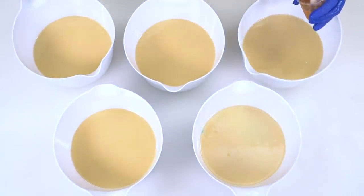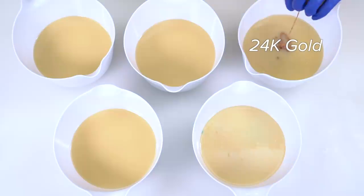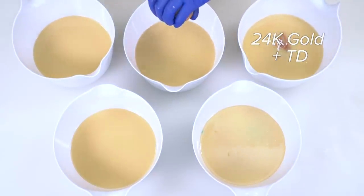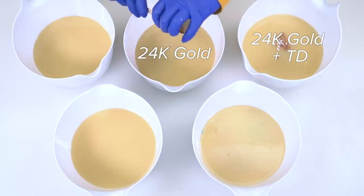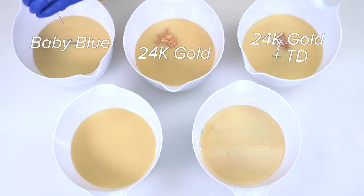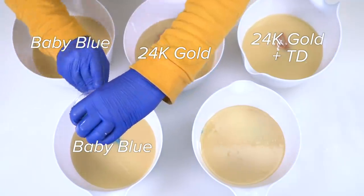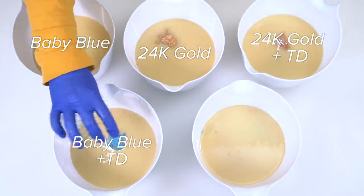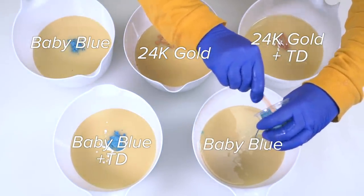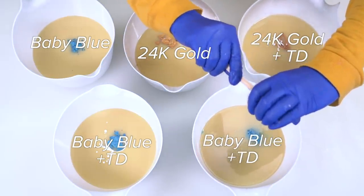So for the first color, I'm going to be adding some 24 karat gold mica and a little bit of titanium dioxide. The second color is also 24 karat gold, but this time I'm not adding any titanium dioxide. The next color is baby blue. This is from Nurture Soap. The next color is also baby blue, but I'm adding a little bit of titanium dioxide. And finally, the last color is also baby blue, but I will be adding almost 3 times as much titanium dioxide as I am blue, so it's going to be very light.